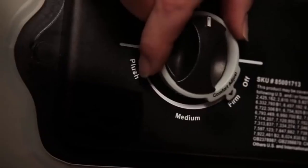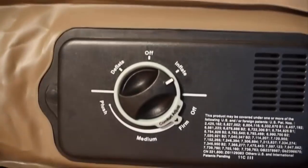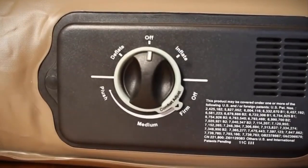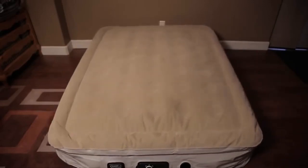Another feature that makes this airbed unique is that it has a self-inflating option. You plug it in, you turn it on to the desired firmness setting, the bed inflates, and then it shuts off on its own, so you can set it and forget it. What's also unique about that feature is it has a self-deflating option as well, so cleanup is just as easy.